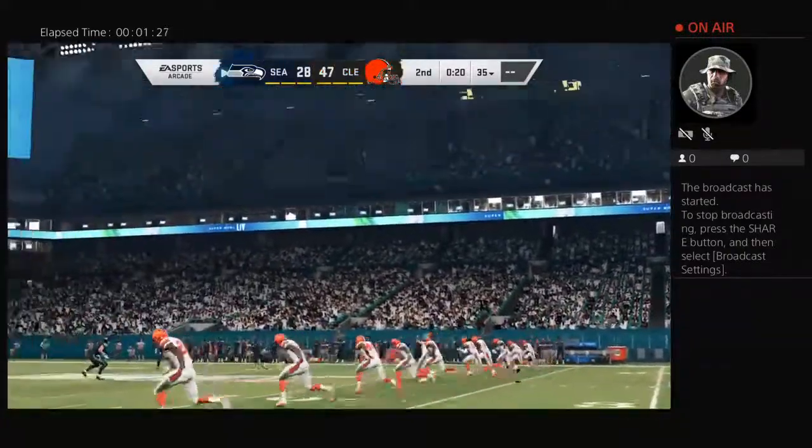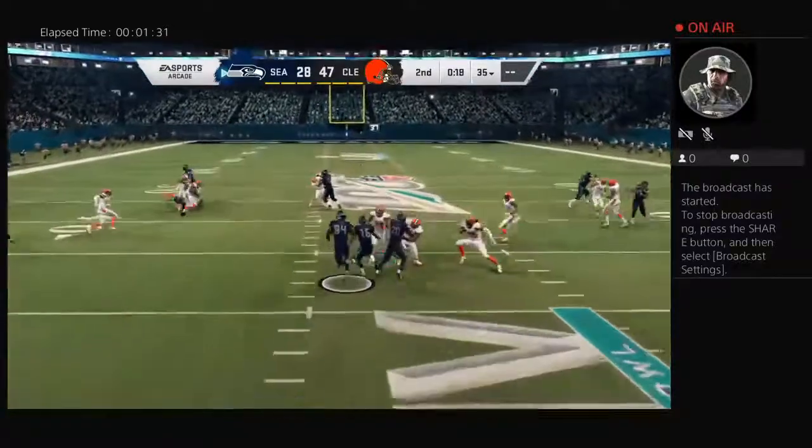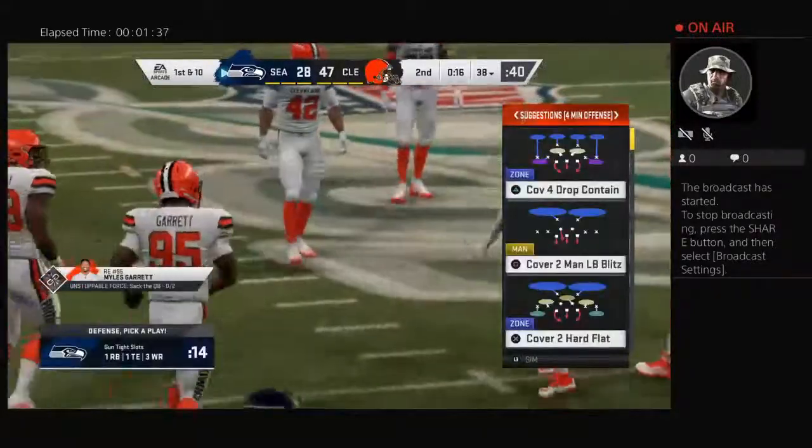Joseph now to kick this one away. This will be taken short. And they're going to have really good starting field position here as that's taken up close to the 40.